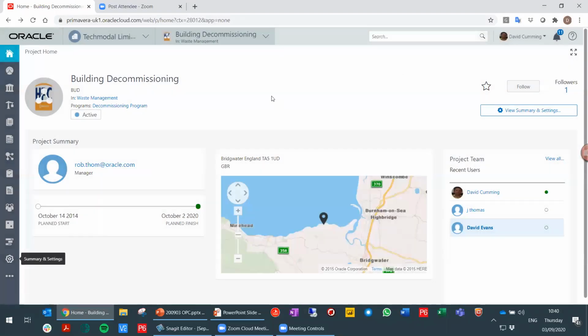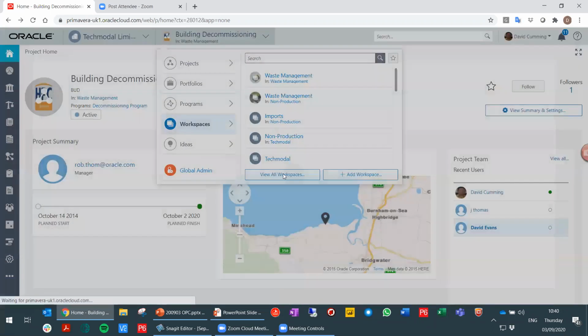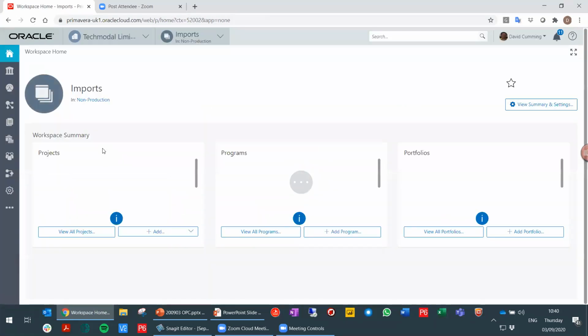You can import and export projects from OPC as well. And that's done if I view all the workspaces and say, just to explain it here, when you're importing data into P6, you'll find that the data gets populated, so any resources get put into the single resource dictionary. That's not the case, as we've said previously, with OPC.